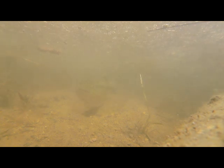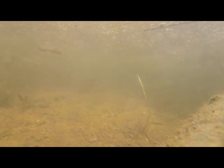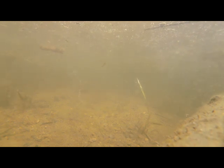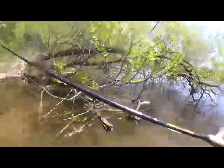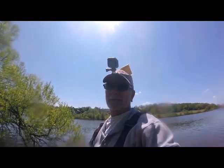Get away from it. We'll go get the camera. I wish they both would come in there. It just seems like the only one coming in is the little one. Okay. How's that? Put that camera right down on the nest. Alright, hope you enjoy that one.